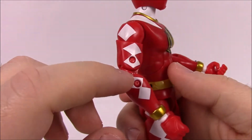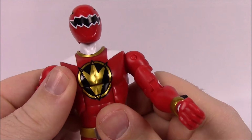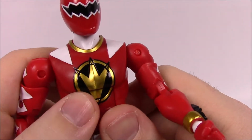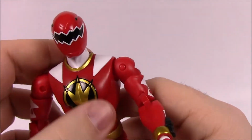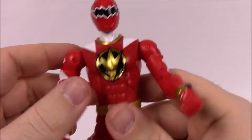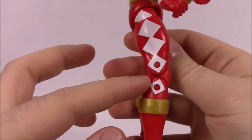So I like the designs, as you can see, all the way down on the arms there. We have the logo on the chest, which of course is the Dino Thunder logo, which looks like a foot of a dinosaur, a 3-toed dinosaur with a spike on the back. But there with the power, what would be like the power coin on his chest. We've got a belt, and then of course the leg with the same designs there.